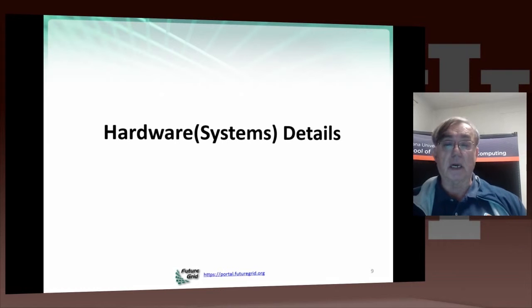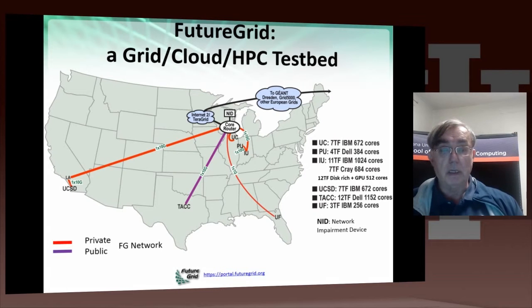Now let's discuss the hardware in a little more detail than before. So here's a nice geographical picture of the hardware. Starting on the West Coast, we have UCSD. This red link implies a dedicated private network.